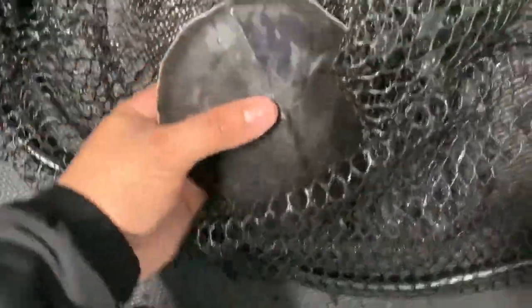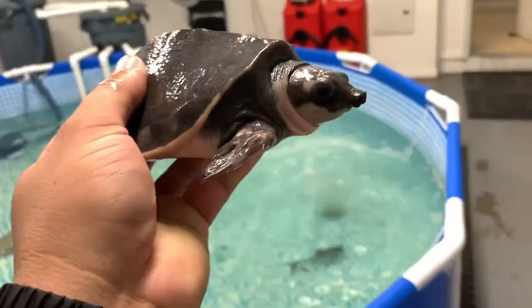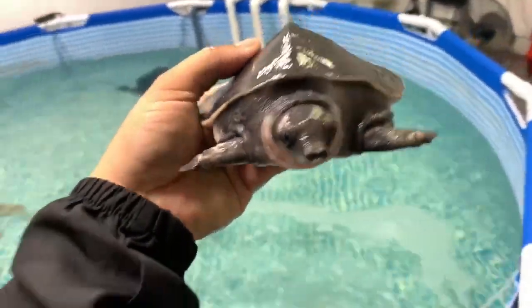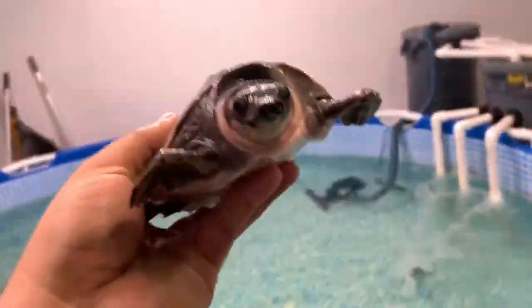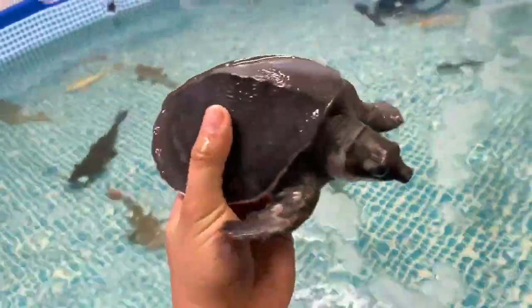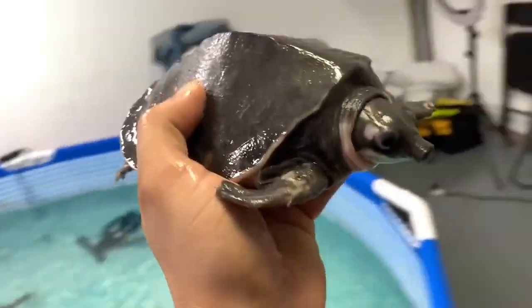All right, buddy. We're going to go ahead and just put you down right here. How you doing, kiddo? I'm alone today, unfortunately. But let's take a look at Finn. Oh my gosh, look at this face. It's a little cold outside, it seems. Shrinking that head inside. He's so cute. Look at him. Oh man, these things are such amazing animals. They're so adorable.